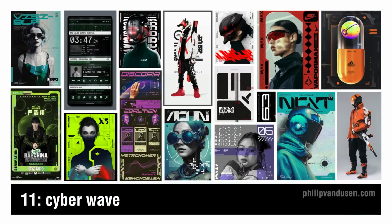Geo-simplicity is being used in everything from environmental design and wayfinding to print, packaging, food and beverage, spirits, you name it. Trend number 11 I'm calling CyberWave.